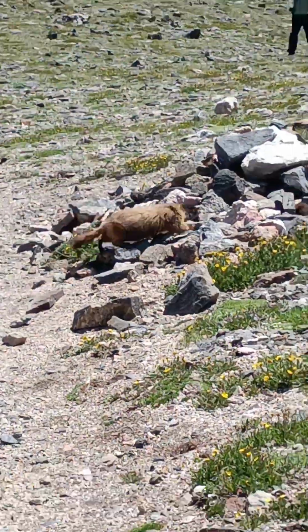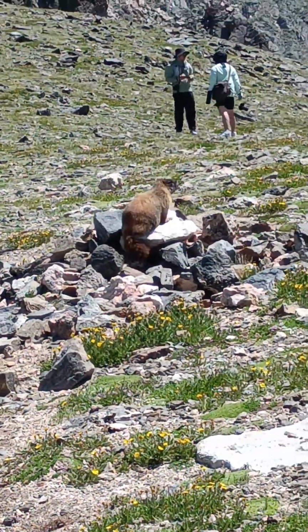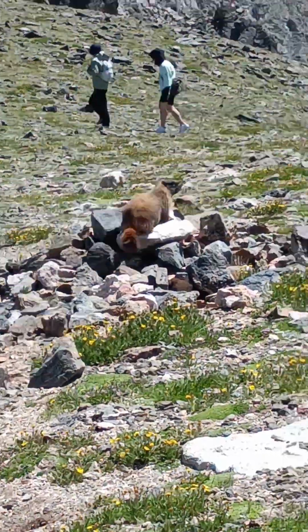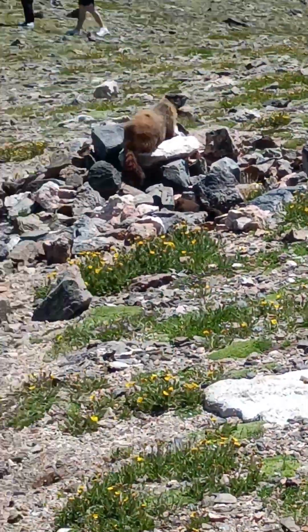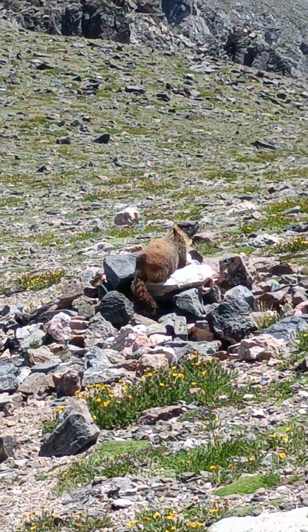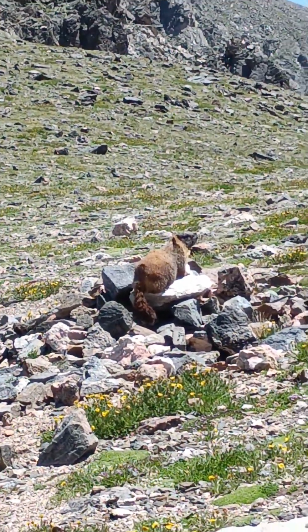I think the little guy wants to be in the video. We got some people out here. Well, at least I had no one at the top of Chapin. I had that summit all to myself. Pretty cool.